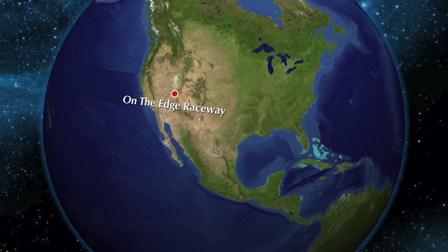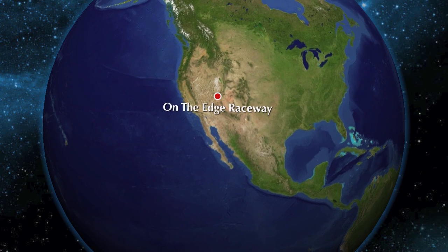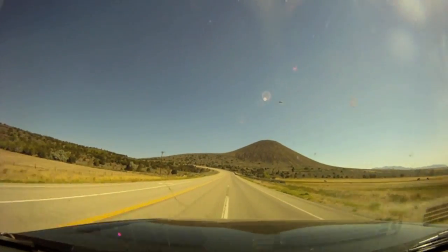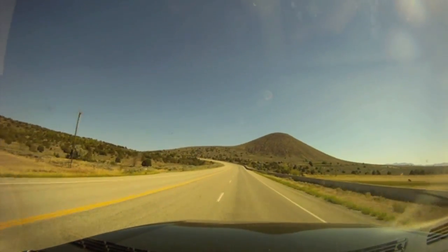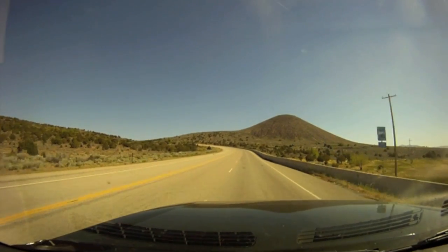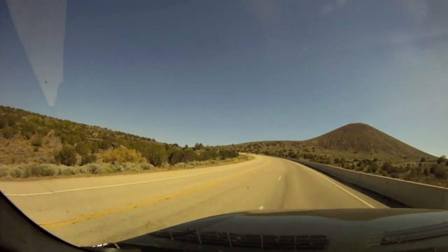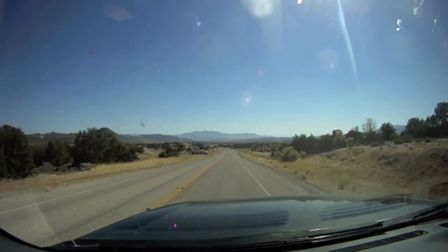For this round of the World Off-Road Championship Series, we're taking you to Central Utah for On the Edge Raceway. There's no denying that there's a lot of miles at the end of a WORCS championship. There's a lot of roads and trails and trials and tribulations that'll get you there, but we hope this trip to On the Edge Raceway in Central Utah is well worth every hard-earned mile.